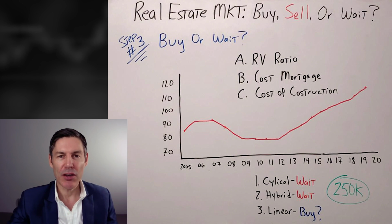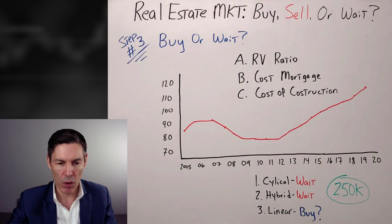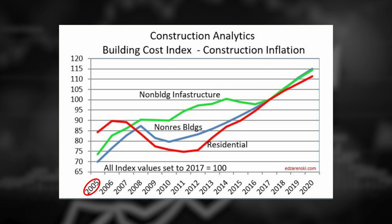So you may be asking yourself, okay, where is the general cost of construction right now? Well, let's look at the United States as a whole. Going back to 2005 all the way to today's date, this is an index chart, so it indexes to 2017. That's our starting point, 100. So 2005, it was around 85, went up to 90, pretty flat. Of course, when housing prices crashed in 2006-ish all the way down to 2012, we see this downtrend in the cost, the building cost.